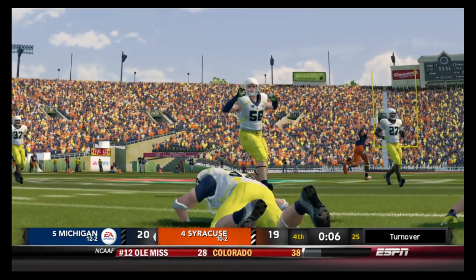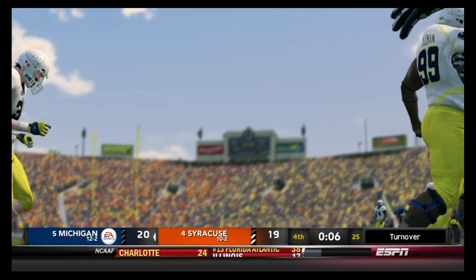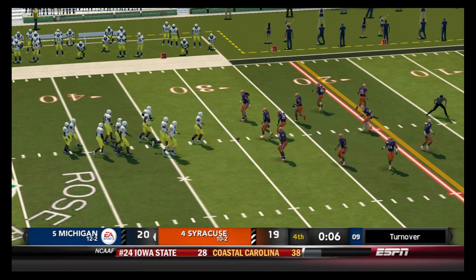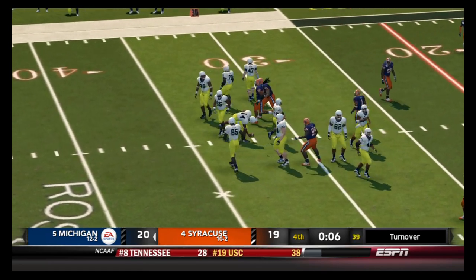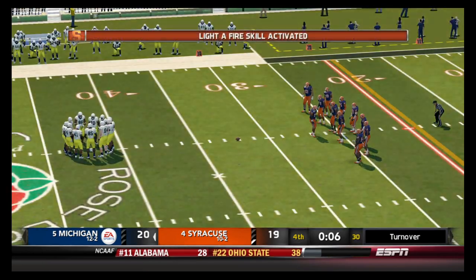Boy, the defense was waiting on that one. They've seen plays like that all season long, and they came up with a great stop. So not a lot of time left, and they've got an opportunity right now, if they score, to put the nail in the coffin in this game. Michigan with a one-point lead. He'll go down to one knee. Syracuse will have one timeout remaining.